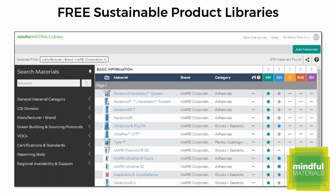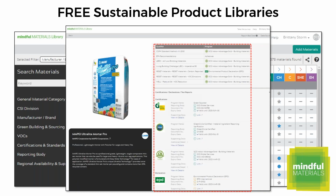But on these free sustainable product libraries, there are advanced search options that you can filter by certification, environmental characteristics, product criteria, etc. These help project teams quickly find and compare products that will help them achieve their sustainability goals. You can also pull all documentation that you need per specification on these libraries.